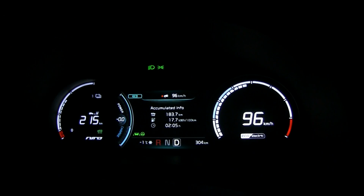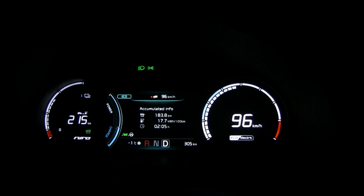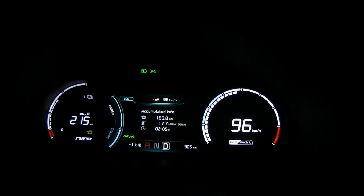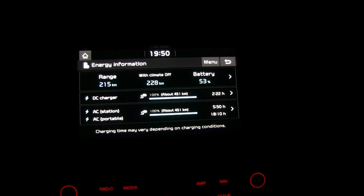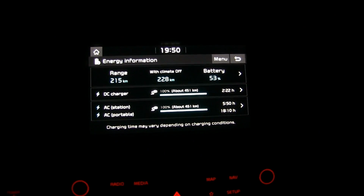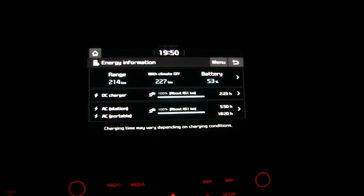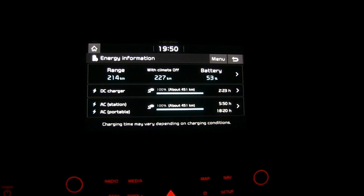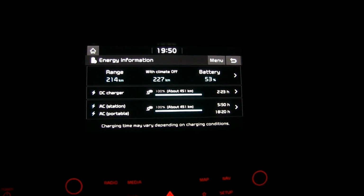Consumption is hovering around 175, 180, and you see 183 kilometers driven so far. We have 53, so we started at 97, so we consumed 44% so far. Yeah, so I'm not entirely sure if you can make it to 400 kilometers. Well, we shall see then. We are almost halfway.